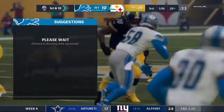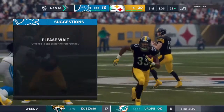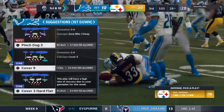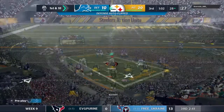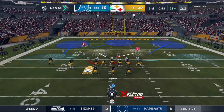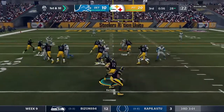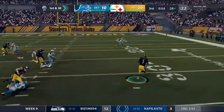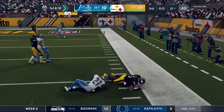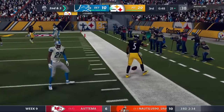Most of their damage has been done through the air. I mean, they've rung the bell 3 times with passing touchdowns, but guess what? Ground game has not been neglected. Nice little burst right there. He'll pick up 7 there on the 1st down keeper.